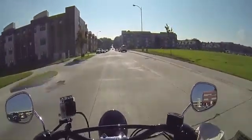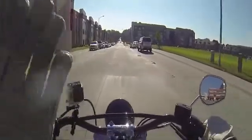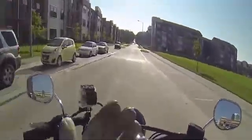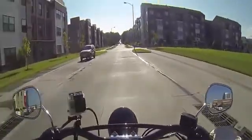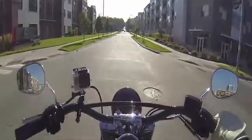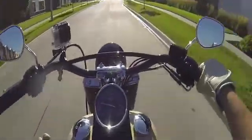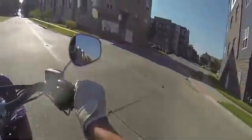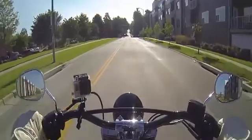I know people like the loud, thundering Harleys, and I do too. I mean, every Harley I've ever had, I got some Vance and Hines on it. But for stock, I gotta tell you, this is one of the nicer sounding bikes straight out of the box. I think it's got a real nice little low rumble to it. It's nice, and when you get on it, it gives you that nice Harley sound.